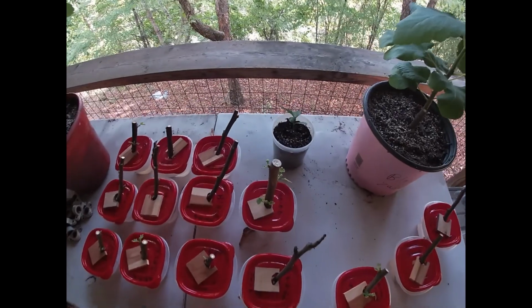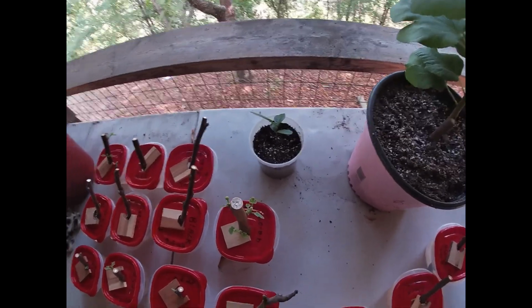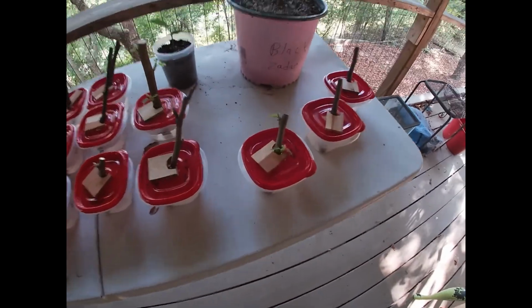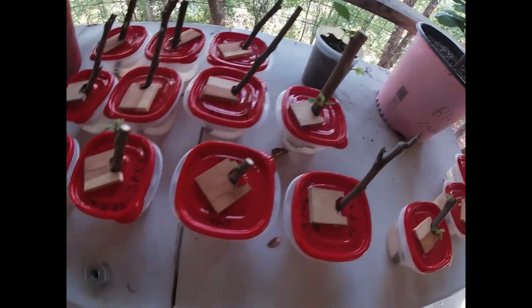Now this one in the back here is a lemon plant, and I'm looking forward to seeing how that's going to work out. He said that it will actually grow lemons, so we're going to see. But look at these little seedlings. It's dark under here. I don't know if you can see the green, but I hope you can. But look at that already.